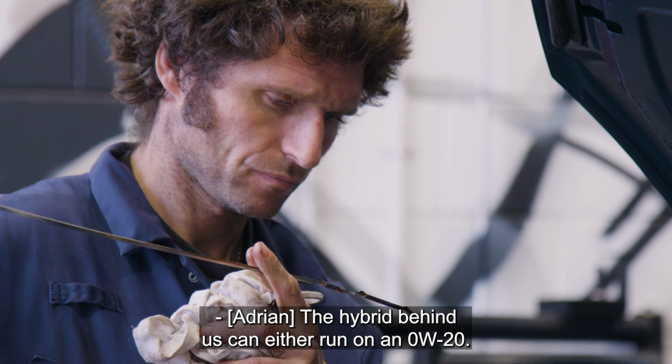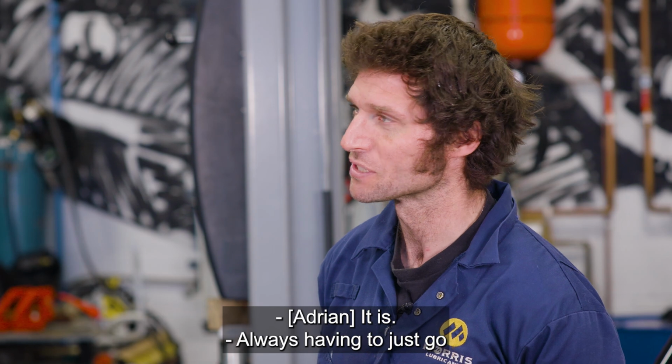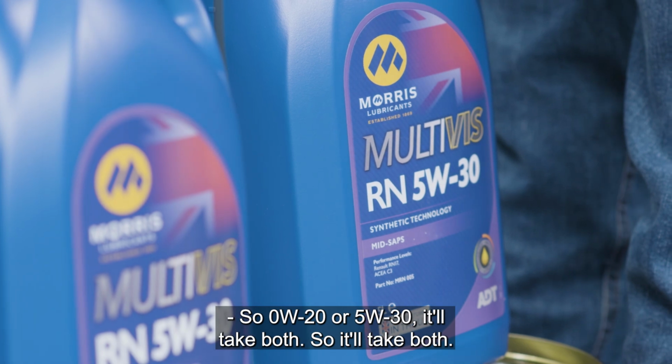The hybrid behind us can either run on a 0W20. 0W20. Yeah. Bloody hell, that's light. Is that all because of the cold start issue? So it's having to just go from cold to flat out straight away. So a 0W20 or a 5W30. This will take both. So it'll take both.